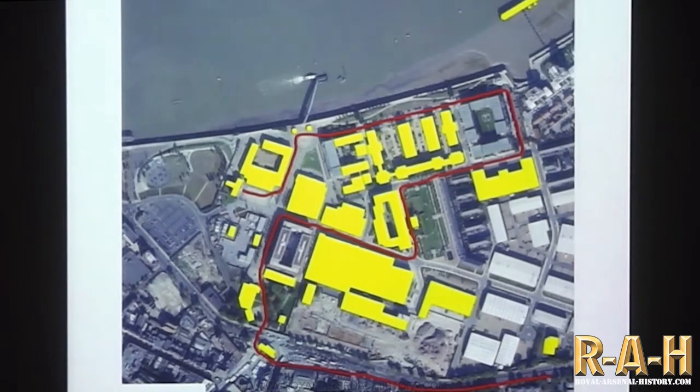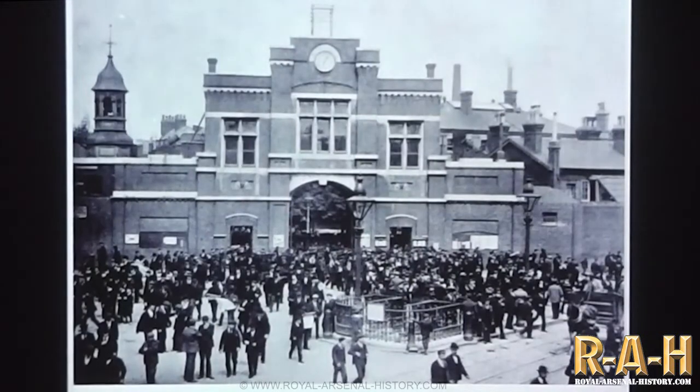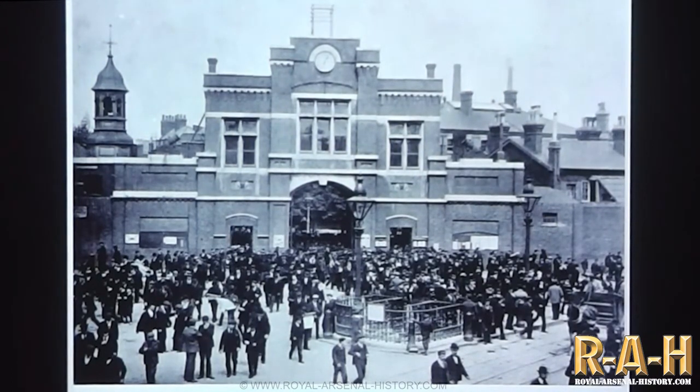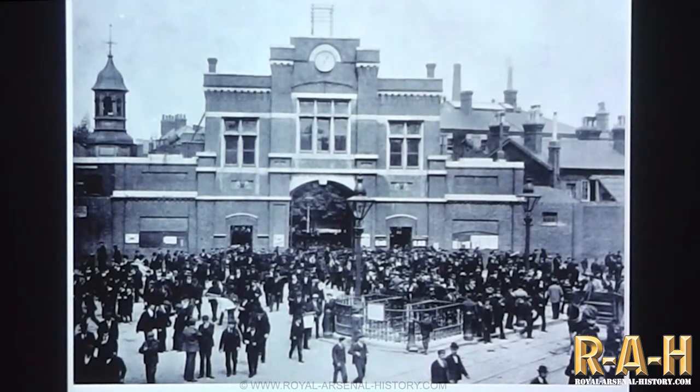And we'll start off with that main gate and then across the road into here. The main gate. There are numerous photographs of the main gate. It's obviously the most photographed place in the arsenal because it's the only place that you really could photograph of the arsenal. You couldn't get in. You weren't allowed to photograph in there. You would have ended up in prison if you did. So anyway, that's what it used to look like.